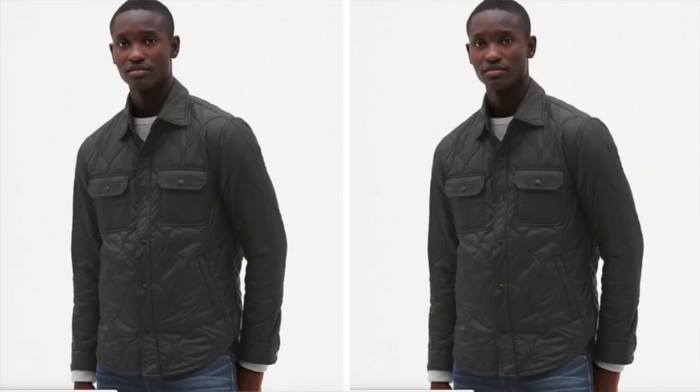Now of course it definitely helps in the fall when you get some of that rain to have a water repellent jacket. And this one from the Gap does it in a stylish way. Comes in a variety of colors, but I particularly like the navy one. Functional and stylish, and it's only gonna run you $48. I definitely cop this for the fall. The last jacket is gonna keep you dry.